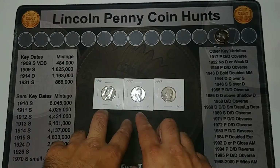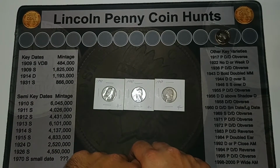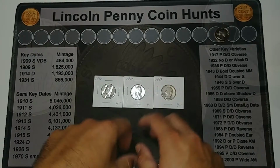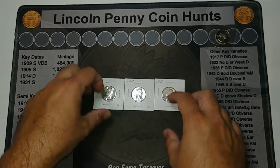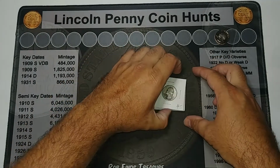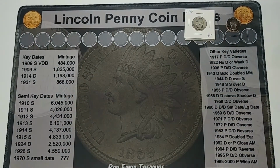And then I also needed them for my dad's quarter set, so that was a double bonus right there. So at the end, I'll get my album out and we'll put that in there. But for now, let me set this over here with this thing, and let's get into the next package.